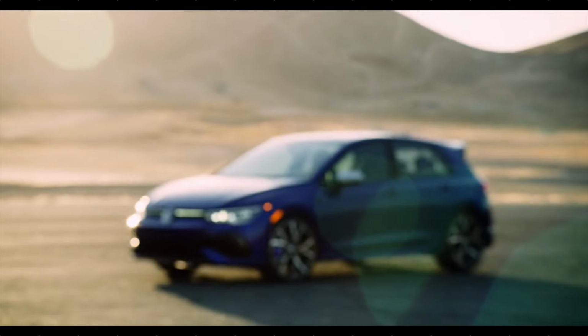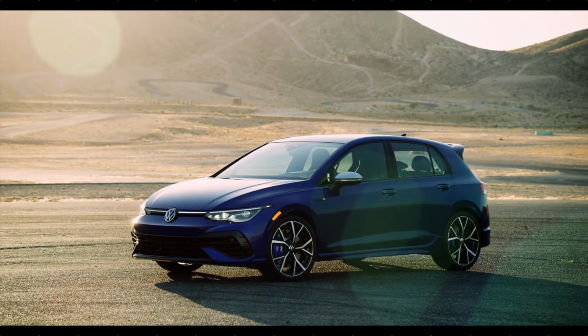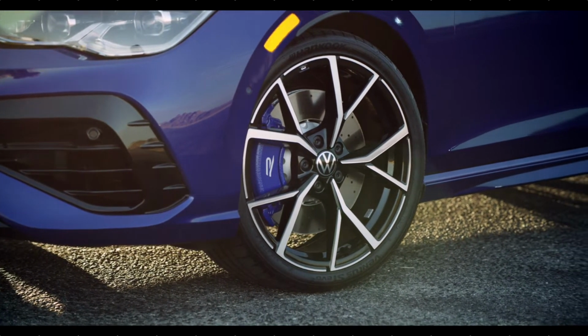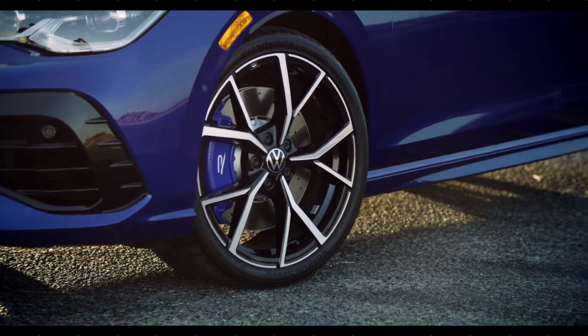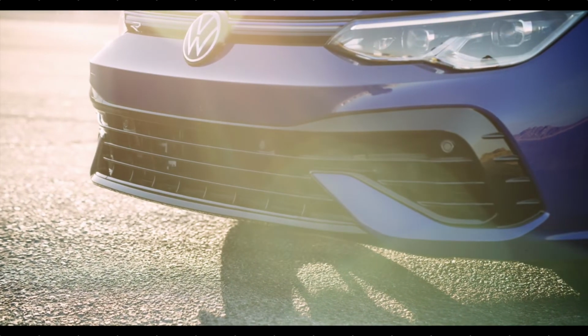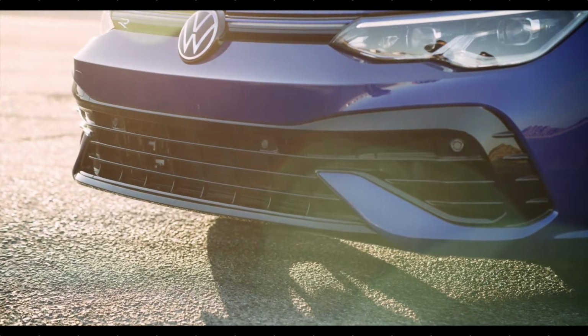Keep these features in mind because we're going to go ahead and talk about the other competition and what they offer, and actually not what they lack. All right, so just right off the bat, the Golf R comes pretty much loaded and very well equipped. Now we're going to go ahead and next talk about the Audi S3.